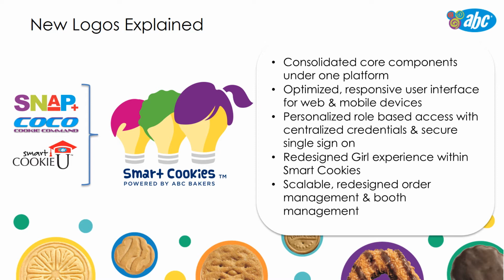1. Consolidating all components under one platform. 2. Optimizing performance for web and mobile devices. Smart Cookies is cloud-based, so all functions are in real time. 3. Credentials, as far as access and use, are based on volunteer and girl role. 4. Redesign to the girl experience. And 5. Redesign features for volunteers with order and booth management process.